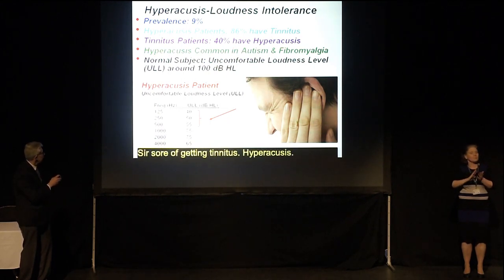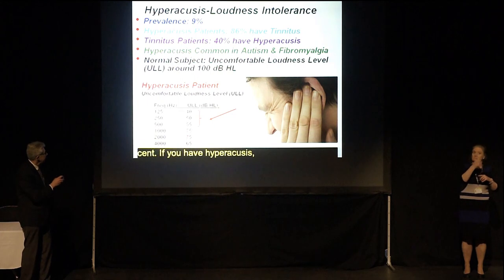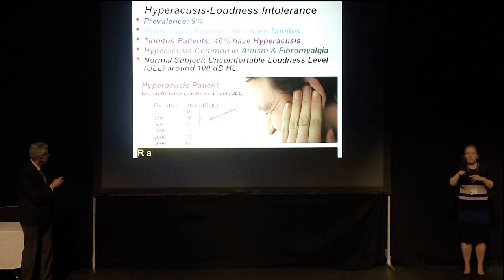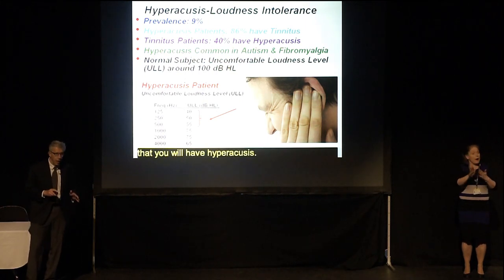Hyperacusis has a prevalence of around 9%. If you have hyperacusis, there's up to an 86% chance that you'll also have tinnitus. If you're a tinnitus patient, there's probably up to a 40% chance that you'll have hyperacusis. So hyperacusis is a very common phenomenon.